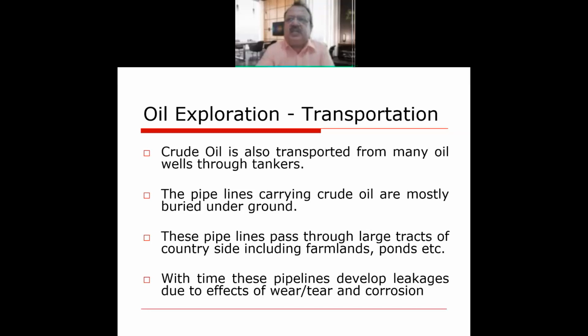These pipelines which are carrying the crude oil are mostly buried under the ground. You can't see them on the top, and they are not there on the top for obvious reasons, because they are passing through different farms, roads, bridges, ponds, lakes, rivers, and all those things. And with time, these pipelines undergo wear and tear. In science parlance, we call this wear and tear corrosion.